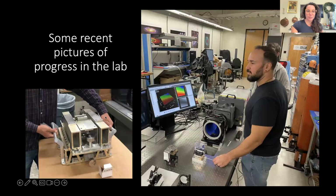And so this is the size of the telescope. You can see a person here holding it, one of the grad students. And it's really great because this project and also Fireball are really good for training students. We have undergrads that work on it. We have graduate students that are working on it.